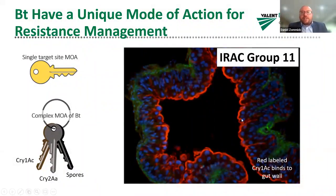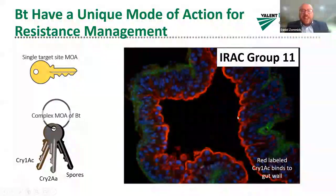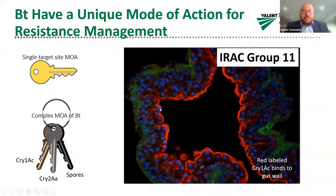And actually, this is a cross section of a caterpillar. So if you cut the insect across its body, and this is a caterpillar that was treated with a Cry1Ac that has a red label to it. Anywhere that you see the red color is where that Cry protein bound to the inside of the midgut. So you can see in this case that it's very efficiently covering and will cause all of those cells to swell and rupture. In fact, you can see some of those cells are starting to swell already.